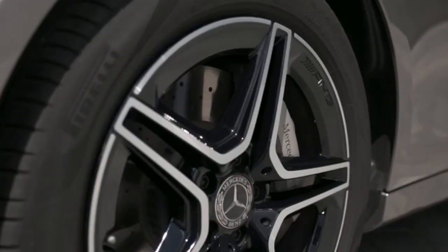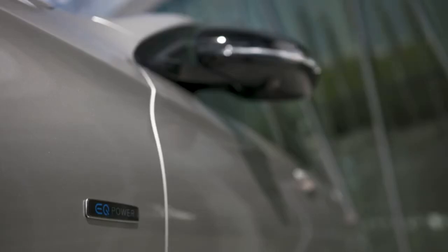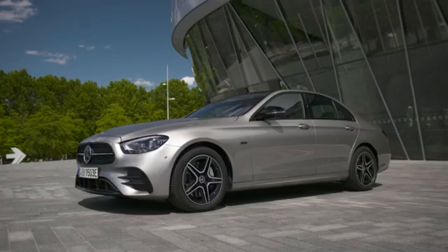There's plenty of chrome fore and aft, a strip in the grille is mirrored by a chunky bar of the stuff on the boot lid. Piano black fills in the rest, including veins on the air intakes and splitters.